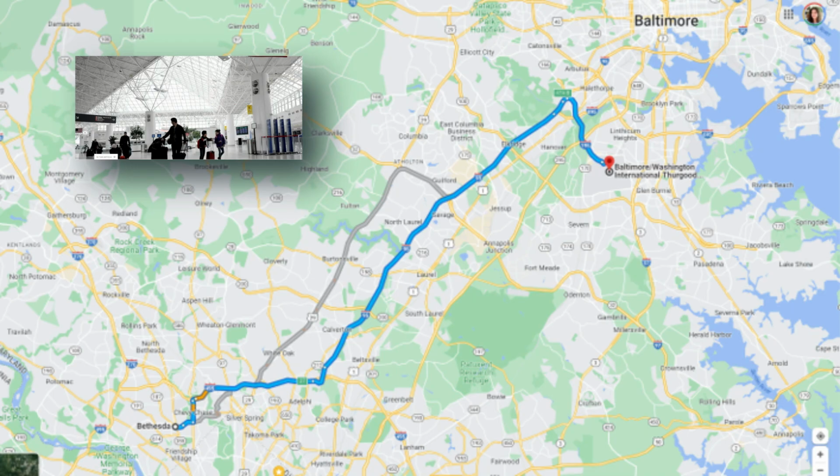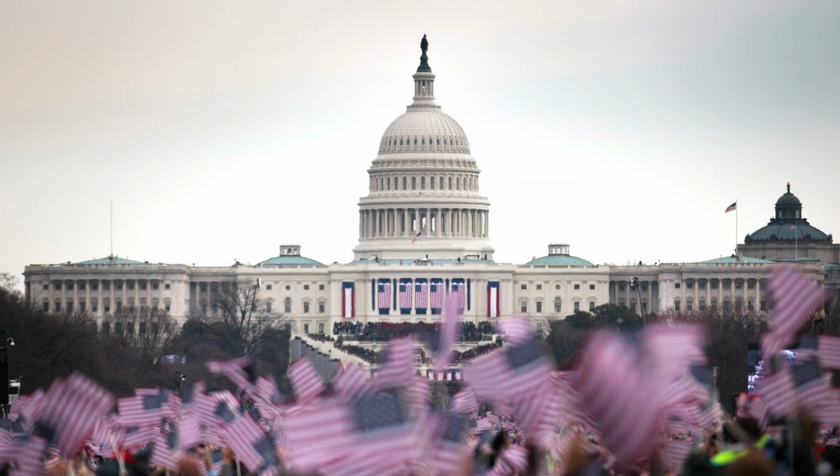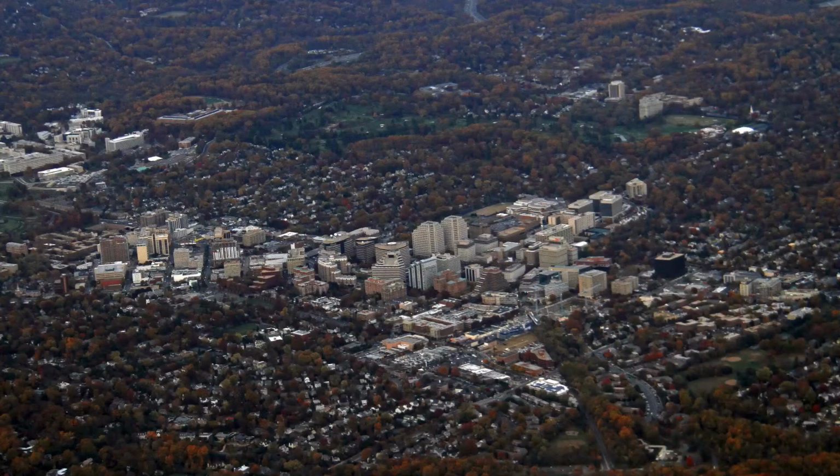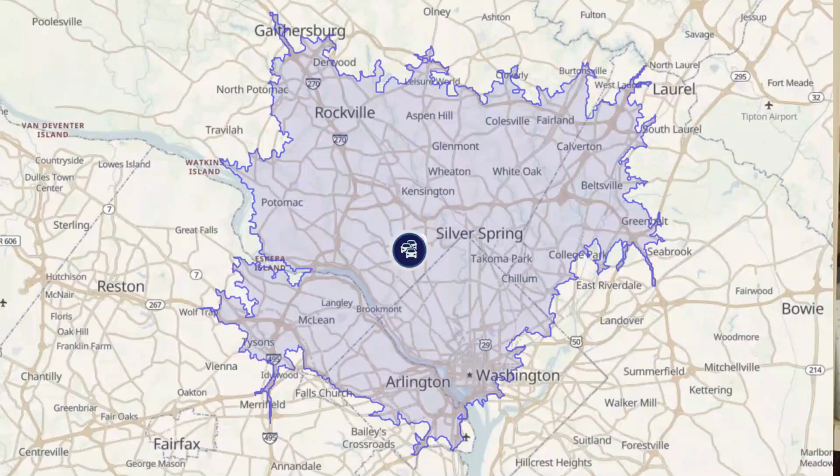And if you want to catch an international flight, you are about 35 minutes from either Dulles International or Baltimore-Washington International airports. Now, I share these heavily frequented areas because at one point or another, if you live in Bethesda, you're going to want to go to DC to see the monuments and museums, you're going to want to see a show, and you're going to want to catch a flight. But to give you a better sense of what the average commute looks like for the residents of Bethesda, know that the average commute time is 29 minutes, which is higher than the national average of 26 minutes, but faster than the DC area average of 43 minutes.